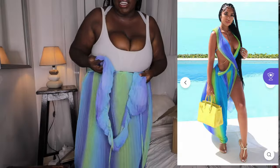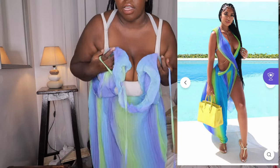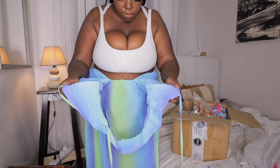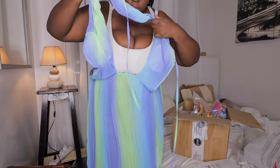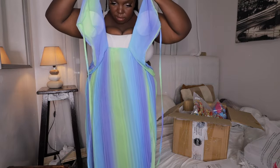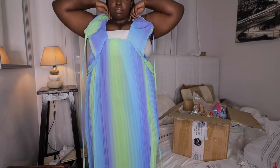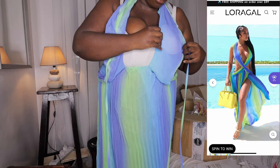And you know what I'm worried about? It's the cup size of this. Okay, big girls do not journey, so it just goes like this. So this one is a deep V neck high slit stripe flowy beach maxi dress.